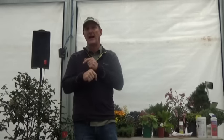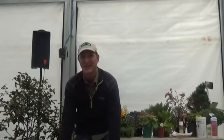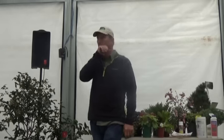Use a good quality potting soil. I like Fox Farms, I like the Black Golds, but I'm really partial to my own. So get a good quality. This may be too big a bag for a lot of you. We've got little sizes too. Growwell puts together a nice soil.